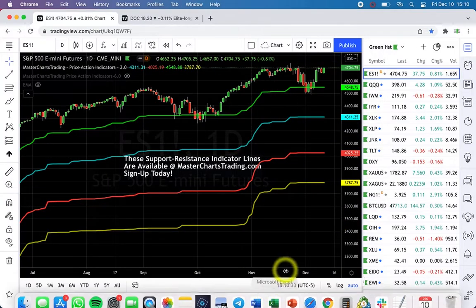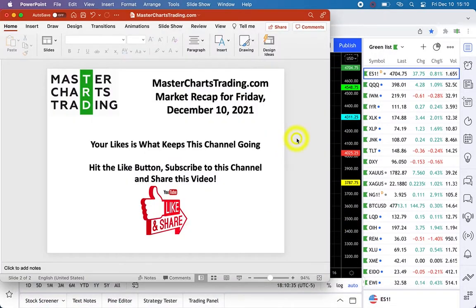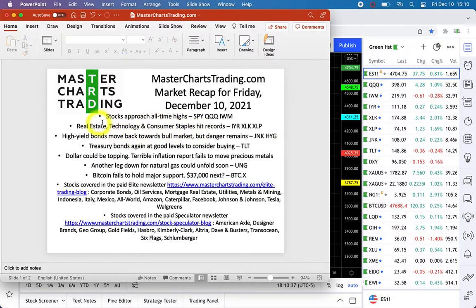Alright, so we're gonna look at, as always, stocks. I'm gonna give you some examples. Real estate, technology, and consumer staples are hitting new records. High yield bonds, we'll look at that. Still, together with treasuries, they're not terribly decisive. We'll look at dollar, gold, and inflation and how they're working together. Look at natural gas and at Bitcoin.